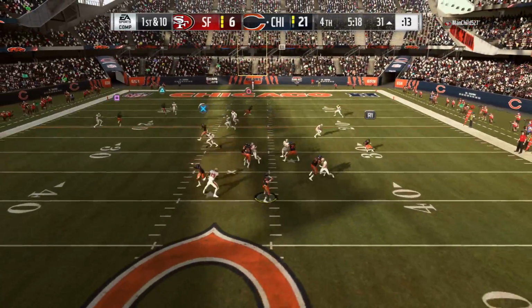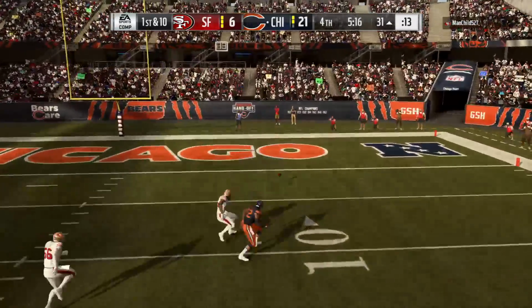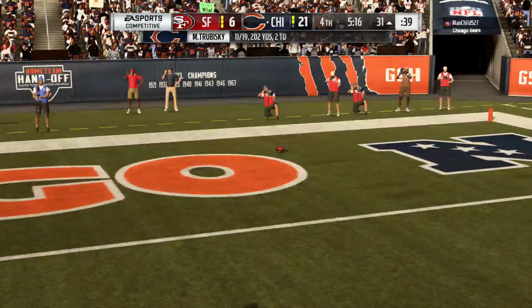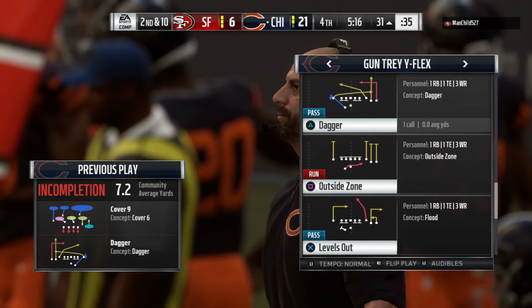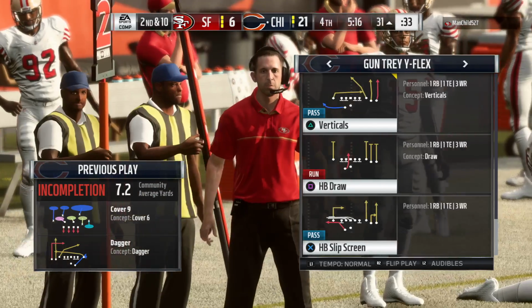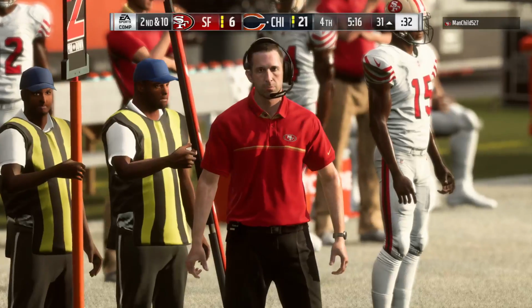Looking to throw again, Trubisky. And that is incomplete. Allen Robinson, the intended receiver. And now it's 2nd down. Sometime in this 4th quarter, someone on defense is going to have to step up and force a turnover.